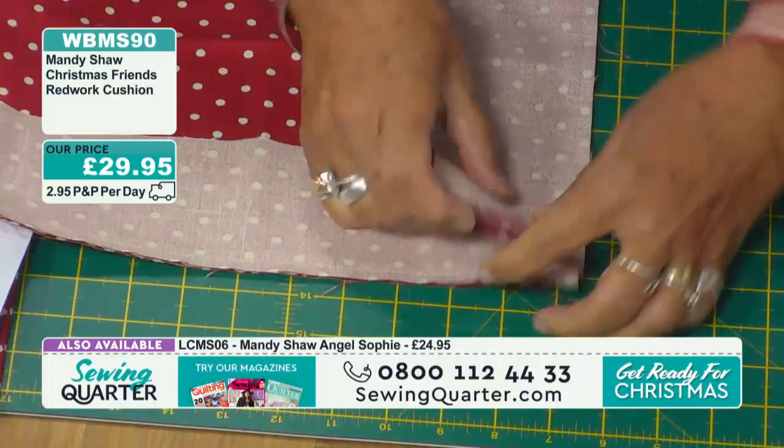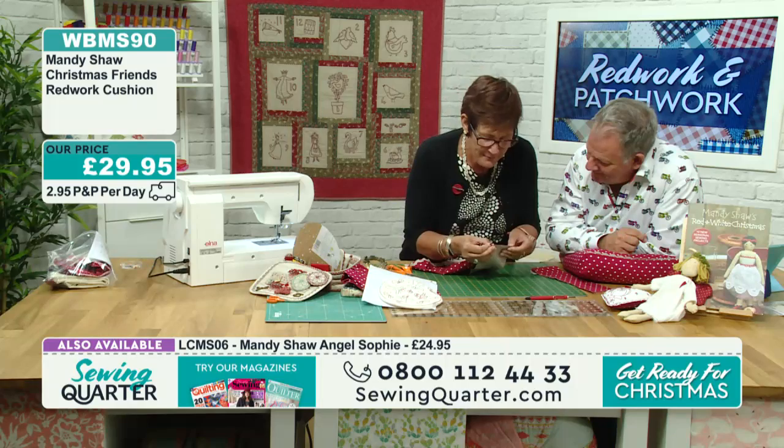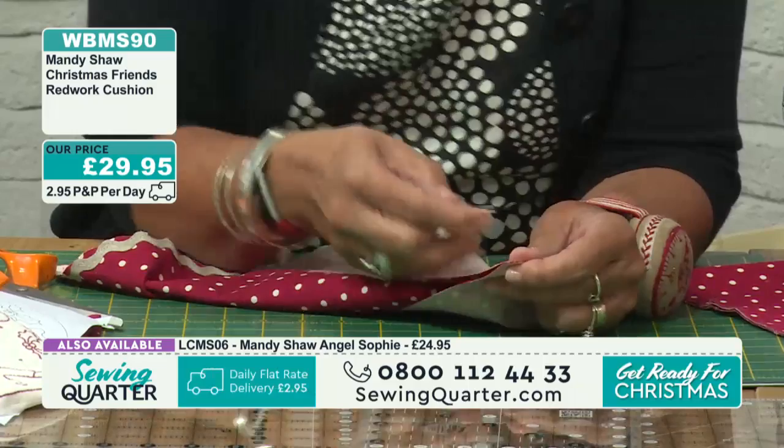You swivel it, give it a little pin. And don't forget, I'm the girl that sews over my pins. But that would be a bit dangerous. That was the only one there. There you go, this one. I wouldn't sew over that pin.